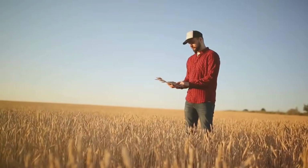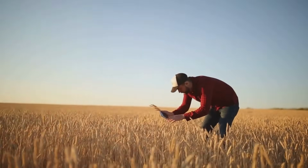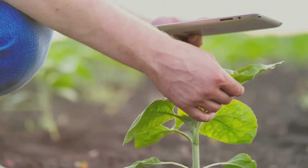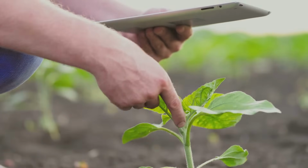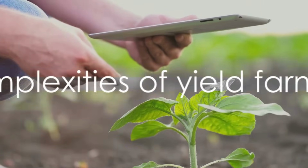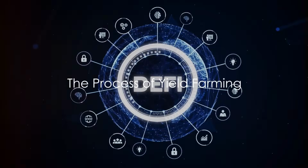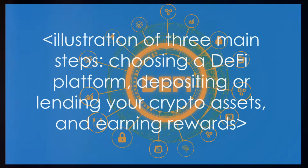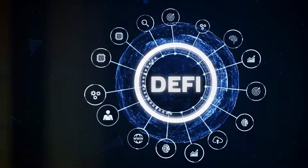So, to sum it all up, yield farming or liquidity mining is a way to earn more cryptocurrency. It involves lending your assets, watching them work, and optimizing your strategy to reap the highest rewards. And all this without losing ownership of your assets. It sounds simple, right? But there's more to it. Now that we know what yield farming is, how does it work exactly? Well, let's break it down into three main steps. Choosing a DeFi platform, depositing or lending your crypto assets, and earning rewards.